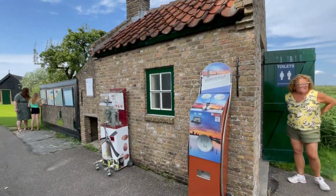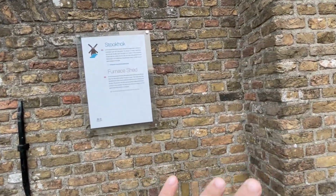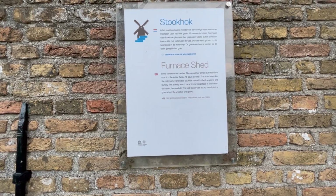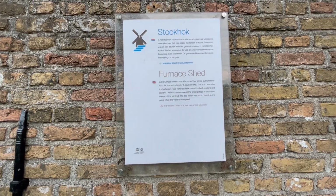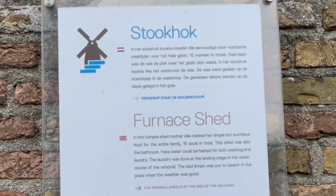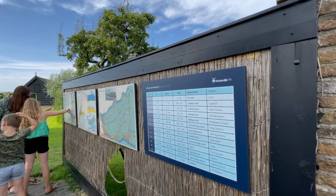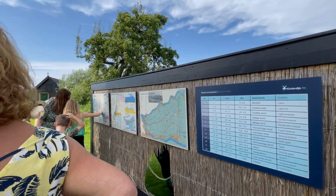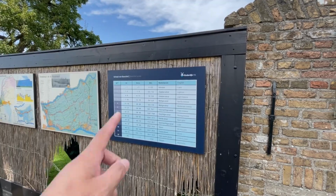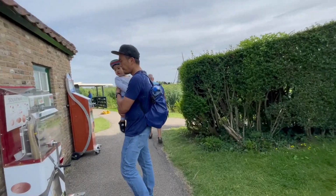This is the toilet. I was told in the olden days, it's always outside. So this is a furnace shed. I don't know what it is for, but we can read it together. Interesting. And here is the information. Cool. Let's go to the next one.